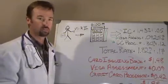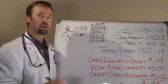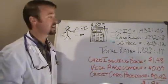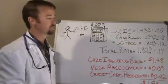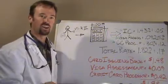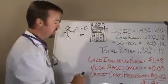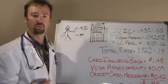So what does this mean? How does it break down? Well, first off, the card issuing bank makes $1.48 off of that transaction. Off their combined rate with the transaction fee, the card issuing bank is going to profit $1.48. Visa is going to make about 9 cents off that transaction, and your credit card processor for their services is going to make about 42 cents.